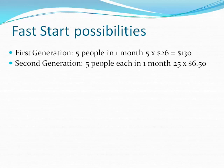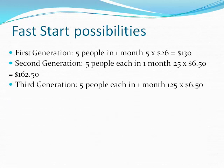$162.50. In the third generation, 5 people will come in with those 25, and you have now 125 extra people in your group. And at $6.50, then you're earning $812.50. And so on with the fourth generation. The process repeats, and you earn $4,062.50. Now, if those 625 manage to register 5 people. Now you might think that this number of people in a group is very large. Well, it isn't. It's fairly normal, but it's not necessarily that you'll get them all in the 1 month. This might be growth that will occur over 6 months or a year.